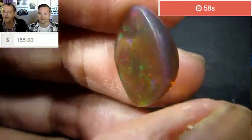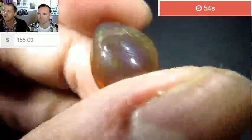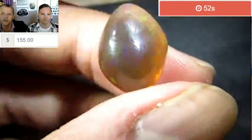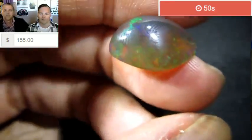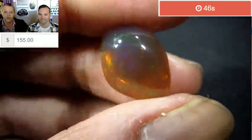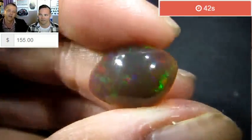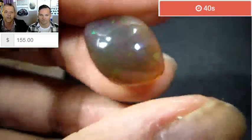So who's the buyer? What country is the buyer from this one? Mina 28. They are in Switzerland. Well, it's going to go to Switzerland by the looks of it, not Australia. I think they were participating in our last auction, so welcome back. I'm glad you're here again. Switzerland appreciates good rare opals. This would be good for a collection, I think. Yeah, absolutely. It's a nice one. And reasonable price too, I think.